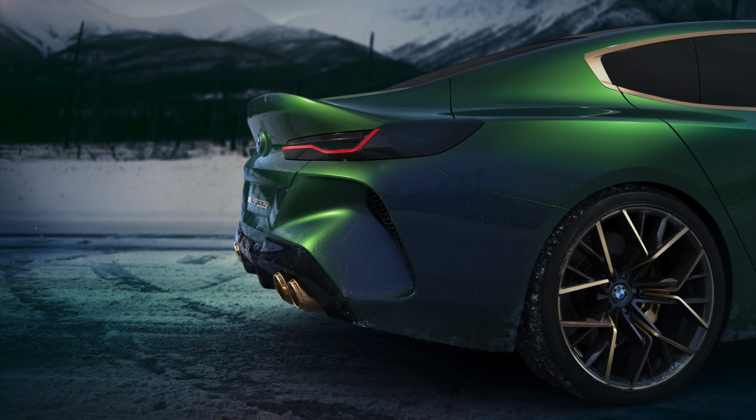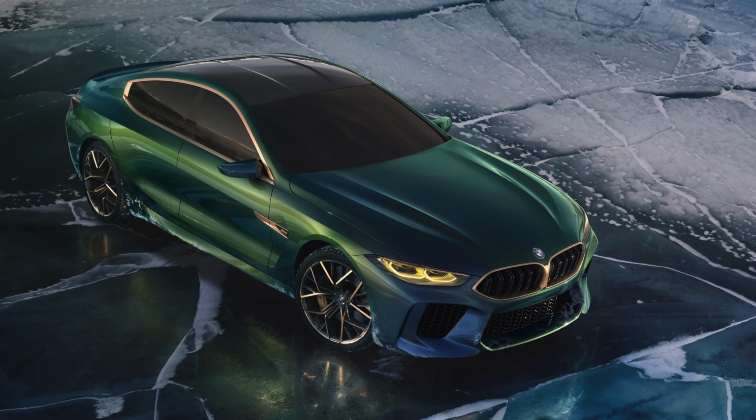The level of detail on this car, it just takes you ages to walk around and absorb everything. The paint work on the car, the green paint almost has a gold fleck in it, so depending on how you see it in the light, it changes color. And it's the same with the gold accents. They're almost brushed, so depending on where the light hits the car, the gold fades from bronze into gold, and it just looks absolutely amazing.